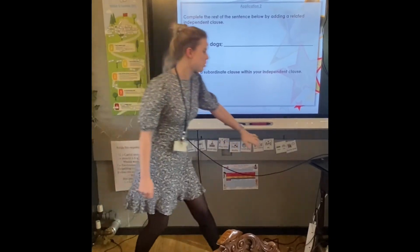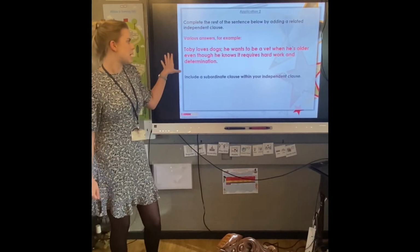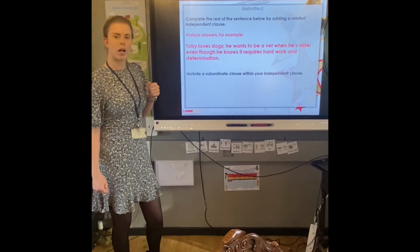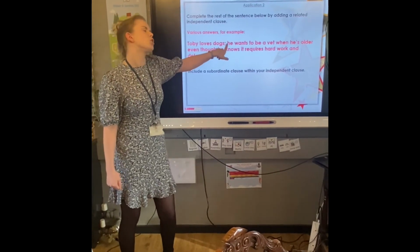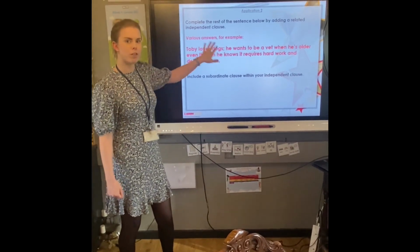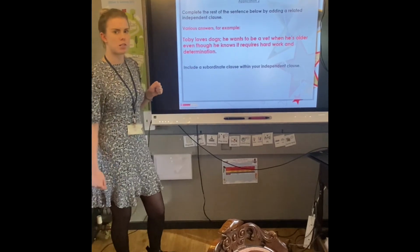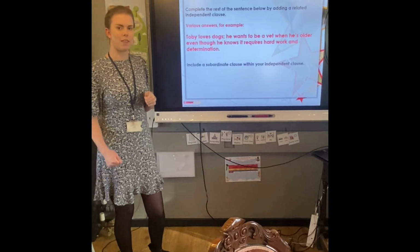So if I put up the example, there obviously could be various answers. We've got one here that says Toby loves dogs; we've got the semicolon to mark the boundary. He wants to be a vet when he's older, even though he knows it requires hard work and determination. Okay, so as you can see, one of the rules that the children know is we would not have a capital letter after the semicolon. We've just got the semicolon there. We know that both of the independent clauses make sense on their own. So I can read Toby loves dogs, that makes sense. And this section also makes sense on its own as well. So the children need to be confident in applying that definitely in their writing.